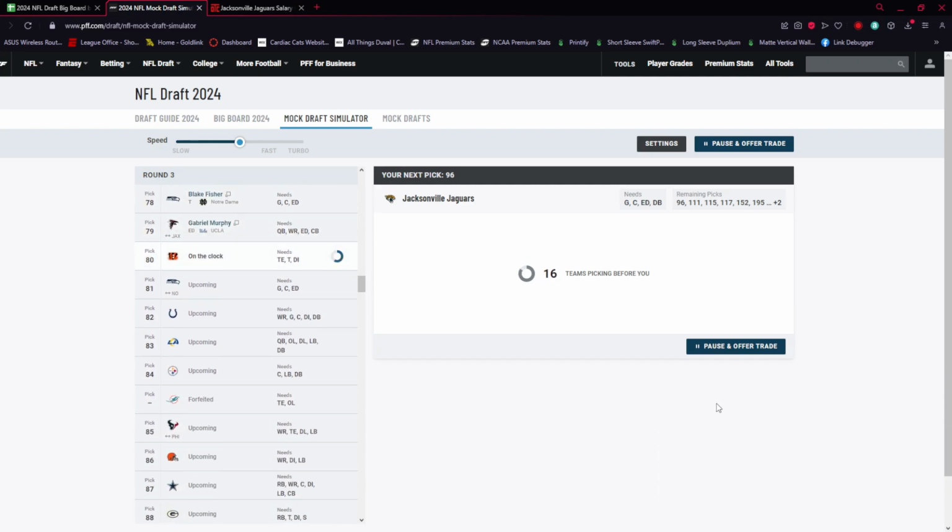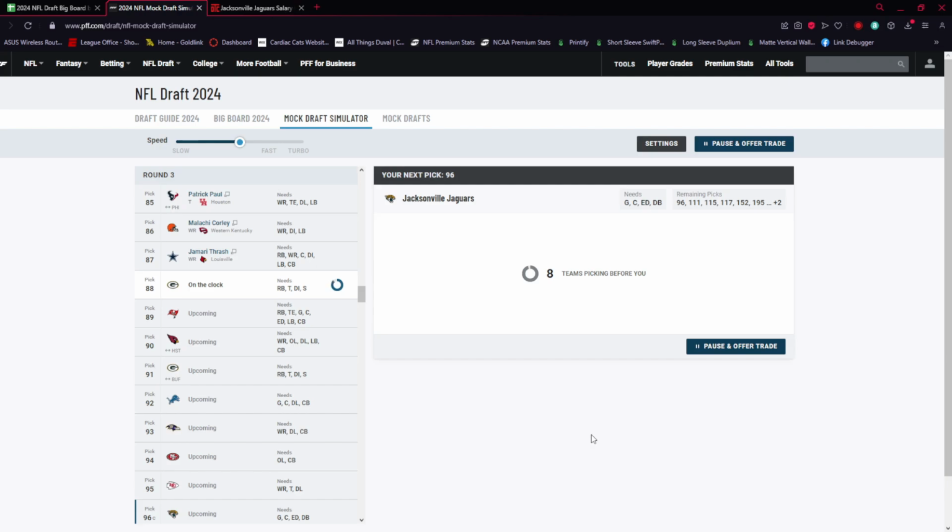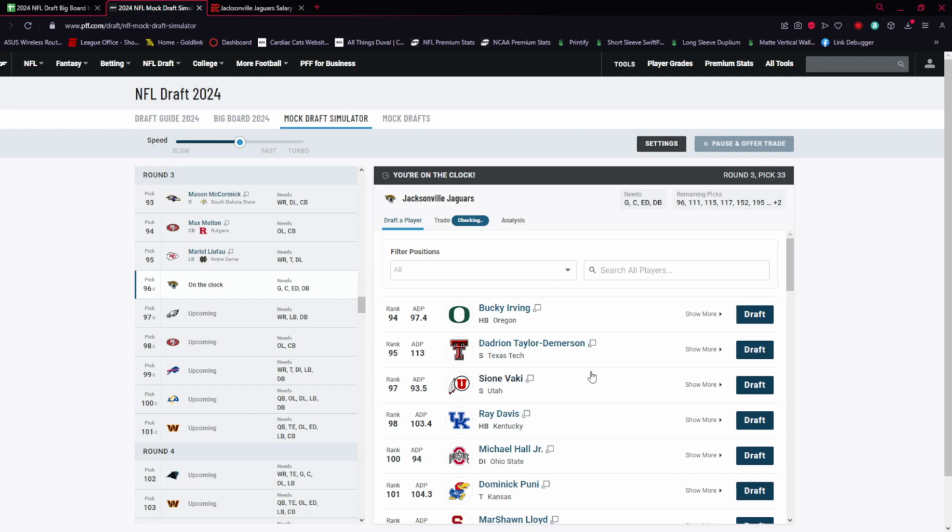That's the pick. And we're going to see what's here on the board. I'm just going to wait for 96. I don't think we're going to trade around too much at this point. We're just going to see where the value is. Because, well, we gave up a lot of picks, or a lot of value.